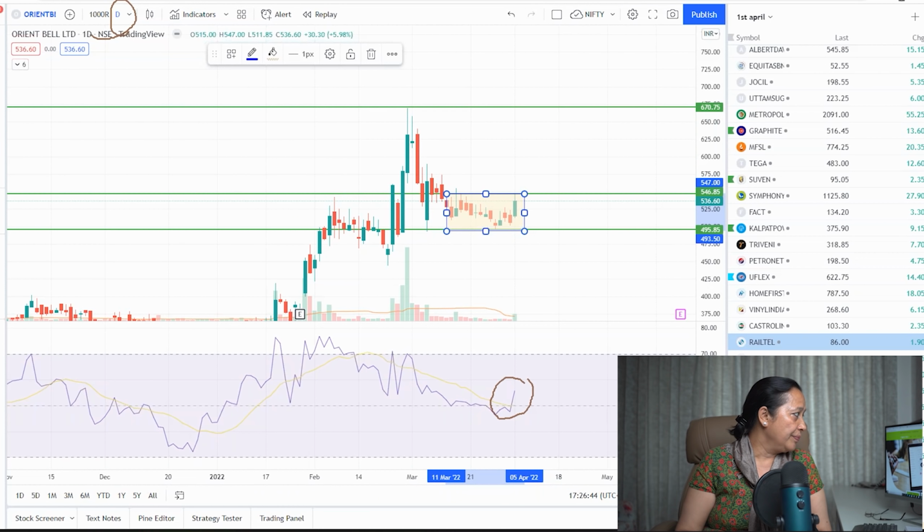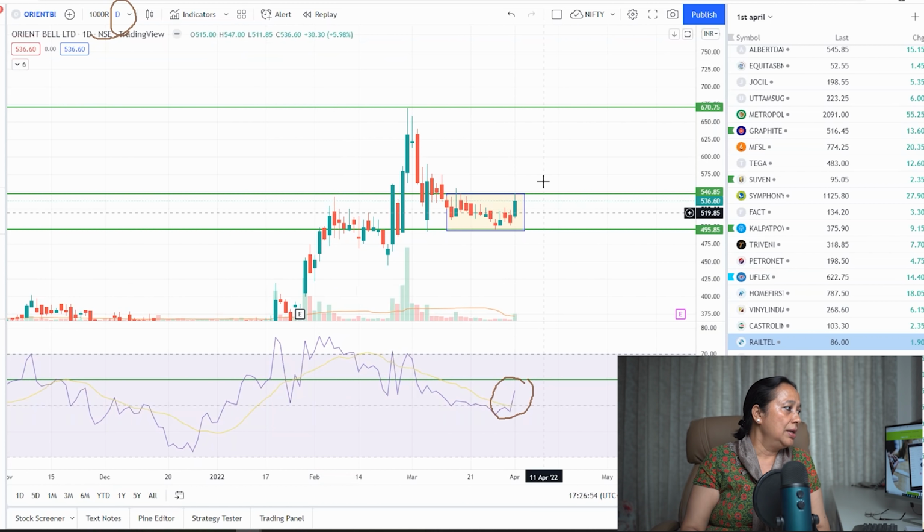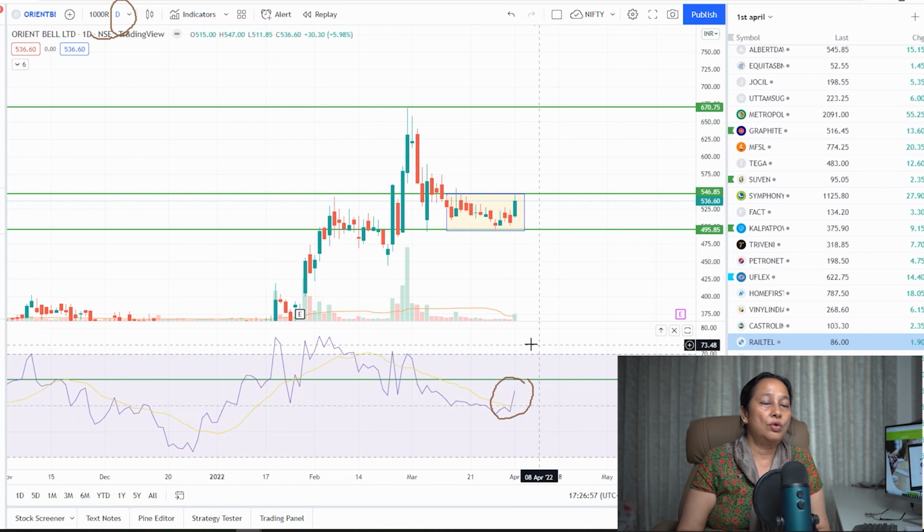Look at the RSI. The condition is that the RSI should be above 60. So I'm going to put a line at 60. Hopefully, when the price crosses 550, the RSI will also cross 60, right? So that's going to be a very good indication for you to take an entry. So this is the first stock, Oriental Bell.